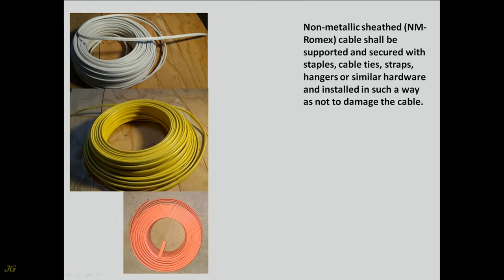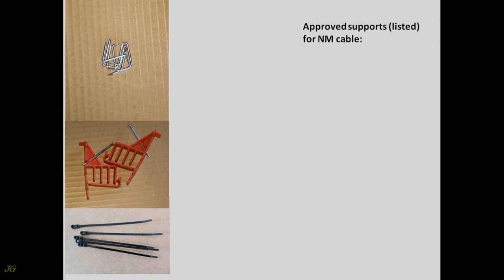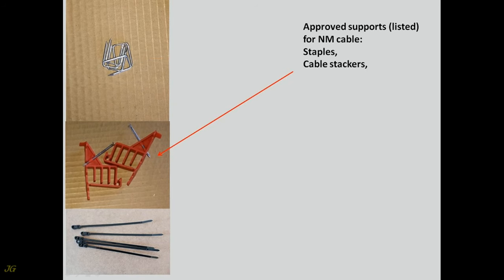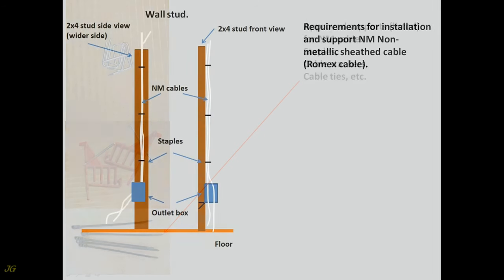Non-metallic sheathed, NM Romex, cable shall be supported and secured with staples, cable ties, straps, hangers or similar hardware and installed in such a way as not to damage the cable. Approved supports, listed, for NM cable. Staples, cable stackers, cable ties, etc. Requirements for installation and support of NM non-metallic sheathed cable, Romex cable.